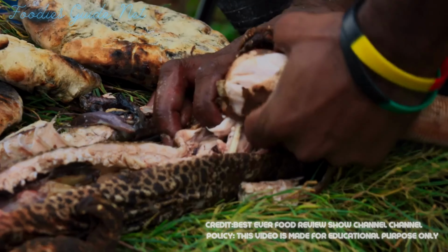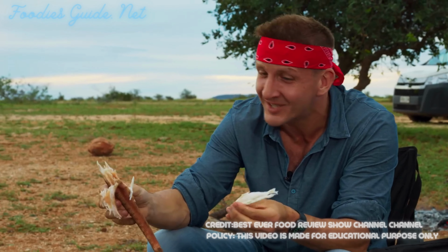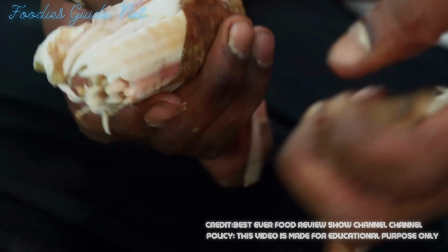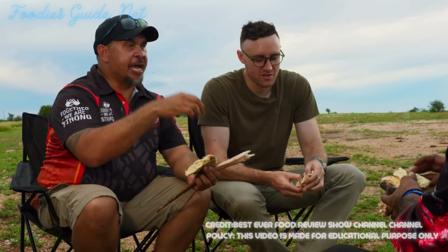Oh yeah. You're ripping the tail off now? Yep. Oh, that is like really pure white meat. Oh, dude. Oh, take a look. Oh, it looks like chicken breast, but even more white. And do you eat the skin at all? No, the skin is really tough. Too tough, right? Yeah. Put some on your damper and eat them together.